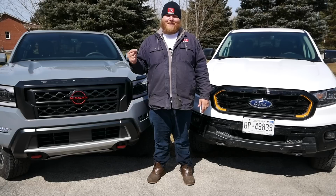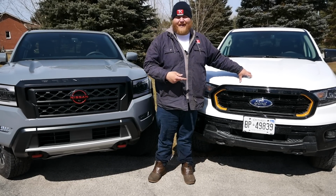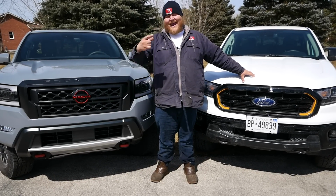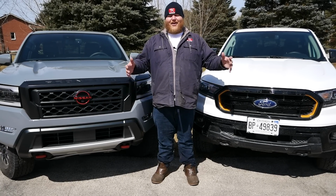If you're asking me to put my money down on the table, I would be driving home with a brand new Ford Ranger, and mostly that's because I'm big and I have kids and I appreciate the interior size of this thing.